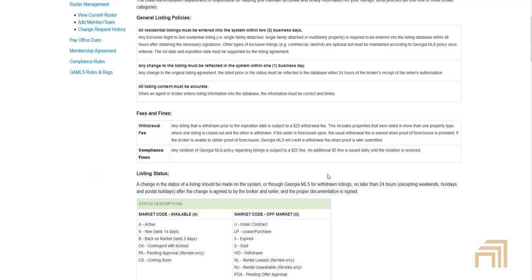Now, as I touched on before, just to reiterate, any status change that goes on in our service, as a compliance rule and policy, is going to be required to be reflected within our service within 24 hours, business hours, if you will. So what that basically means is any change to the original listing agreement, the list price, or the status must be reflected in our database within 24 hours of the broker's receipt of the seller's authorization. Very simple, very straightforward. So keep these two rules in mind.